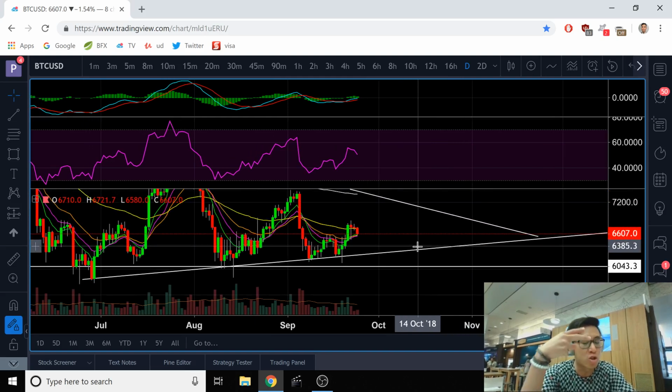There's two types of traders. Trader one will be the people that will take a chance, okay? They will take a chance and they will try to catch it at the bottom as it is rolling over. Now, of course, you're going to get the best opportunity for profit-wise, right? But of course, there's going to be a lot more risk simply because you're taking a chance and you don't know where the bottom is and you have not confirmed anything.